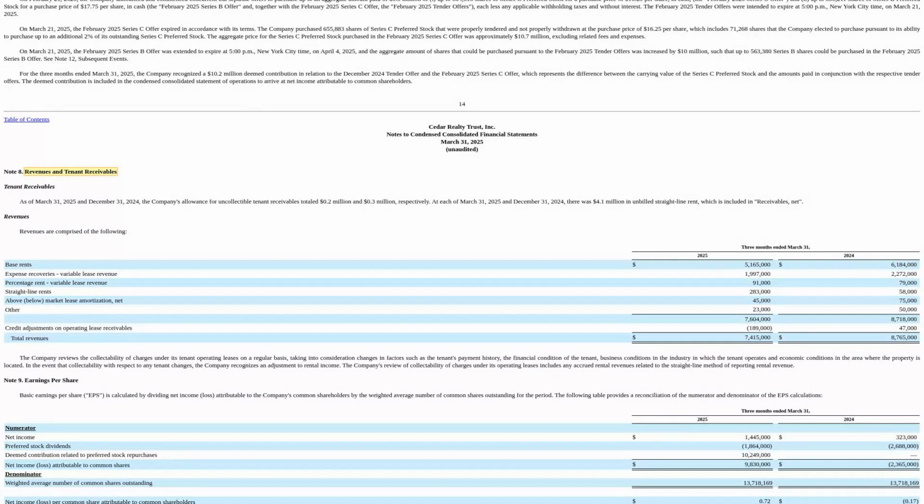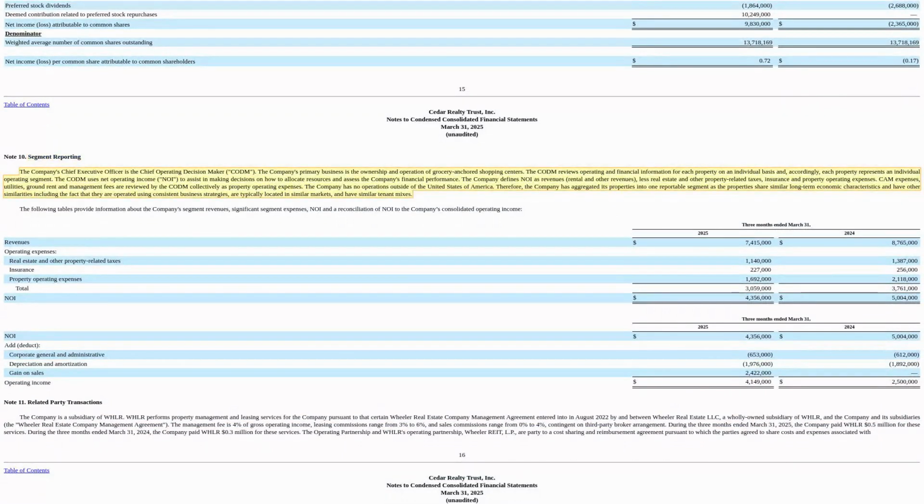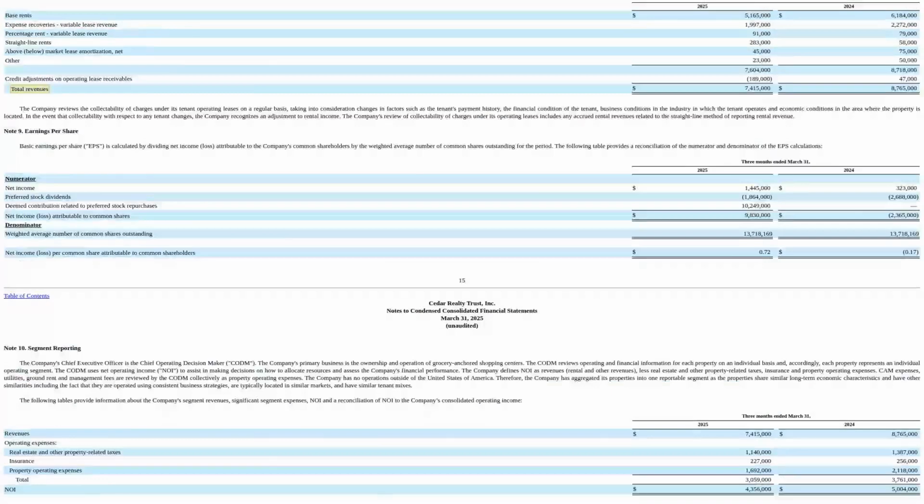Now, let's examine their segment reporting, which is basically how the company breaks down its business for analysis. The report states that the chief executive officer looks at each property individually. Because all the properties are similar, they're lumped into one reportable segment. Revenue for the segment is nearly $7.5 million. Their net operating income is around $4.3 million.